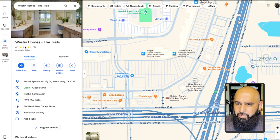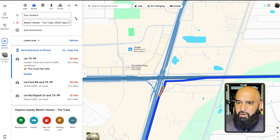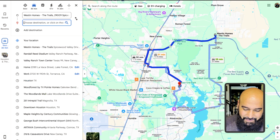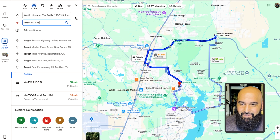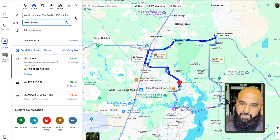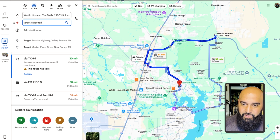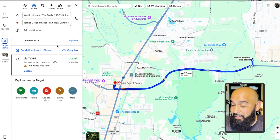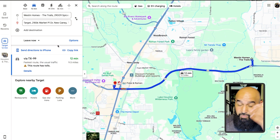Actually, let me map it real quick, just so you get a good idea. I don't know why this thing keeps trying to go to my house, but we're gonna map it to Target at Valley Ranch. Target, what is going on with me today? It's been a long day. I've been out filming literally all day long and I'm home now. I got my kids from school, my wife's home, they're upstairs, and it's just been a long one.